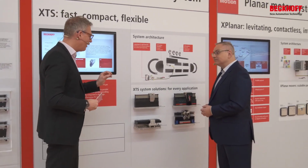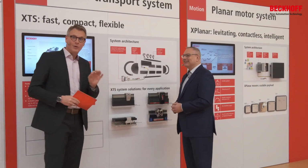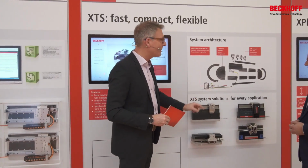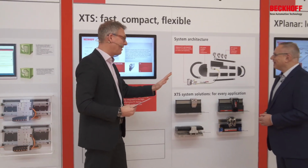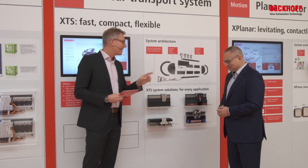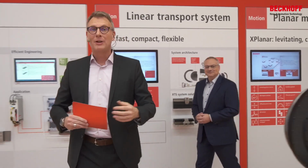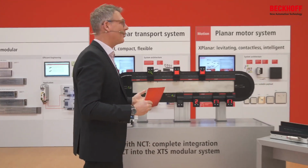Okay, and now the highlight on this trade show, the revolution, is a new buzzword. And Rob, you can tell us the buzzword, but you should not explain it. So what is the buzzword now? The buzzword now is NCT. Okay, and you don't tell anything, because I've got Jan already. So you go over to the next station, and I will move on to Jan, and we will lift the curtain on NCT. So what is NCT all about, Jan?